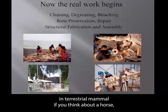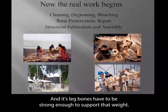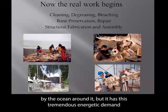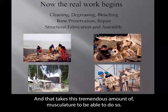If you think about a horse, it has to support its couple of thousand pounds on four tiny little legs, and its leg bones have to be strong enough to support that weight. A whale, on the other hand, is pretty well weightless in its environment. It's like a boat in that it displaces and is supported by the ocean around it, but it has this tremendous energetic demand to push its body through the water. It has to push the water out of the way, and that takes a tremendous amount of musculature to be able to do so.